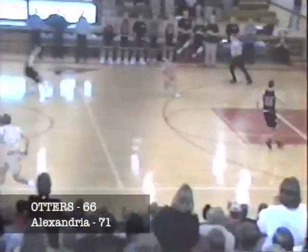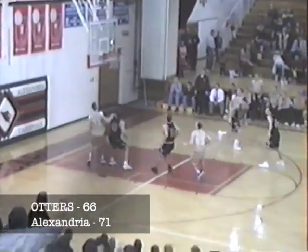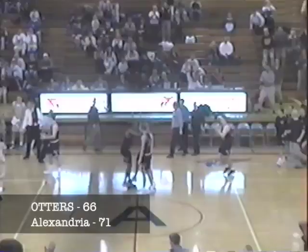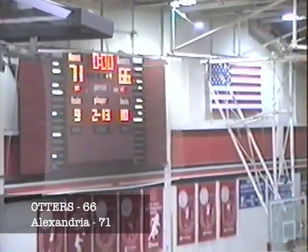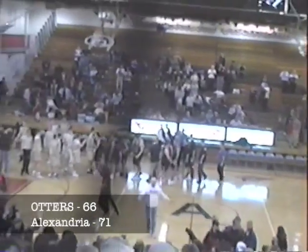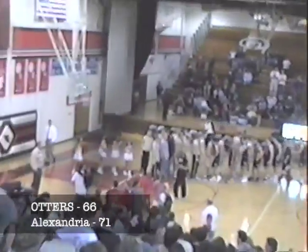71-66. And the Otters bring it into Arneson. Dribbles into the front court, stops, takes the 3. Hits in and out, no good. Rebound to Vickerman. And the Cardinals have beat the Otters tonight by a score of 71-66. A big win, upset for the Alexandria Cardinals tonight here at the Jefferson High School Gymnasium.